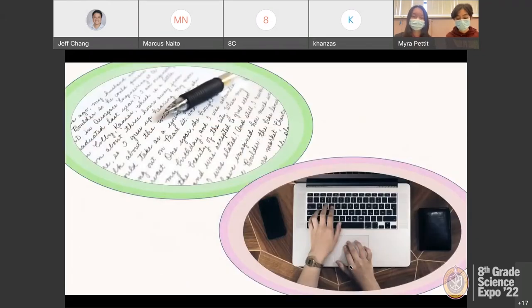Our driving question for this experiment was, is recognition and memorization in the hippocampus more effective whilst handwriting unfamiliar terms as opposed to typing them?